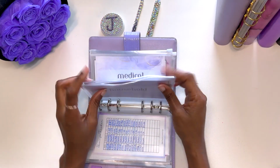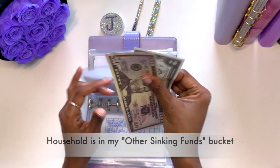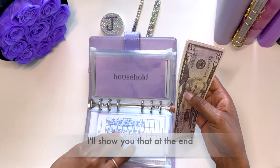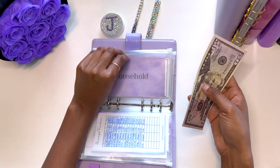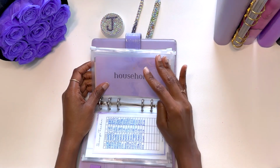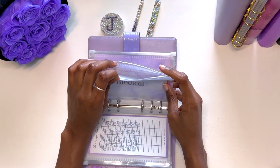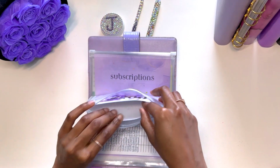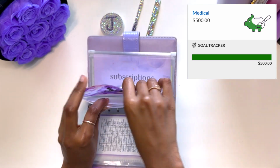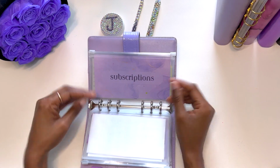Next is household. So that started with $14 and it's ending with $54, which is a $40 difference. And this is just for any type of household products that we might need, like laundry detergent and soaps and things like that. Medical started the month with $366 and it's ending the month with $500. So that's a $134 difference.